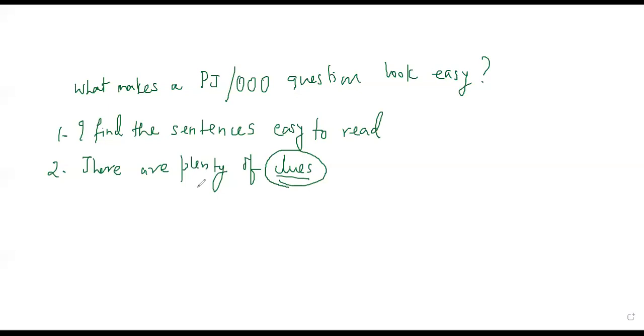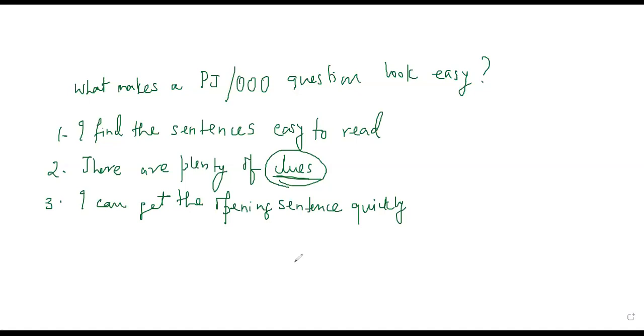The third thing is I can get the opening sentence quickly. Agar opening sentence hi nahi mil raha hai, this is applicable to parajumble, not to odd one out. Because odd one out pe shayad aapko mil jayega ki haan, koi bhi open karega, lekin ye bahar jayega. I can get the opening sentence quickly. Because if the opening sentence does not come, then the arrangement can never go ahead. So it is very important that you should get the opening sentence quickly. There should be plenty of clues. And you should find the sentences easy to read. These are the three most important things that you have to keep in mind.